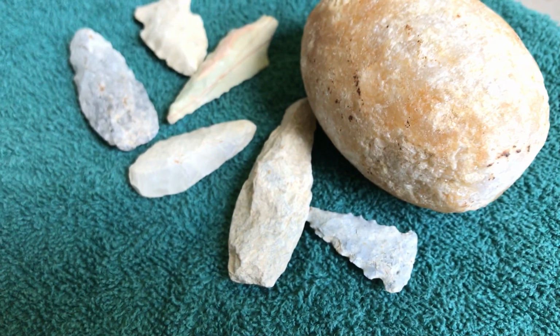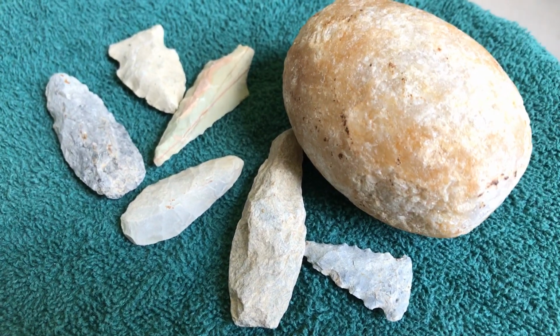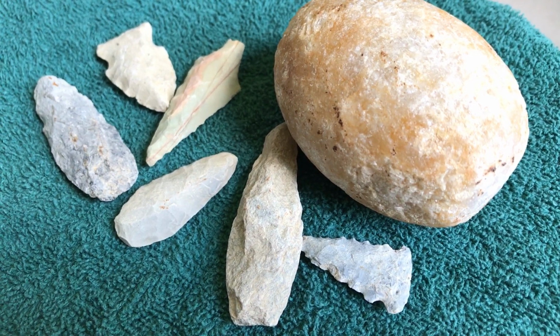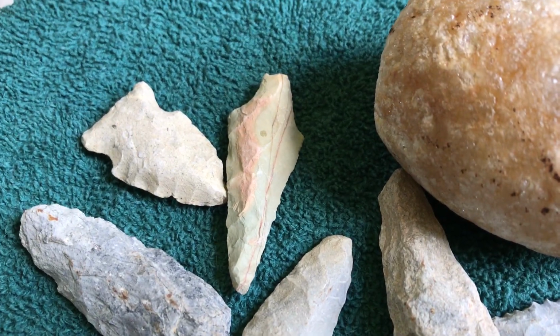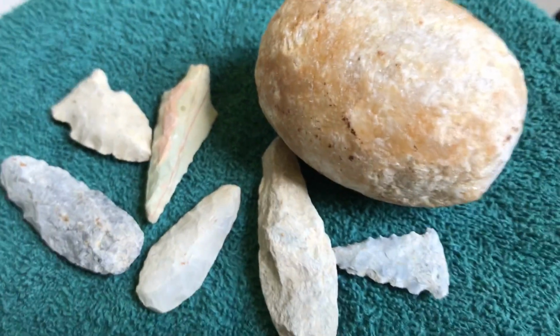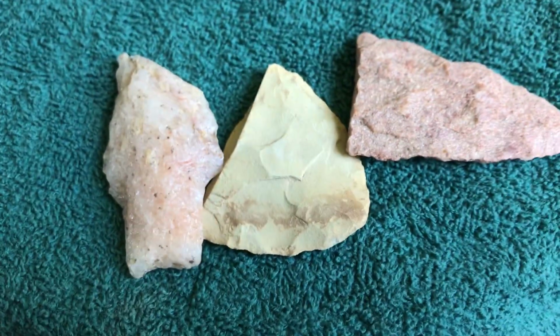Now I did a video that was similar to this the other day, and what you're looking at is the last maybe couple hunts and just some great finds. We're going to talk about those in a second and just get some better close-ups. Materials in eastern central North Carolina. And it always staggers me to see a lot of this stuff.